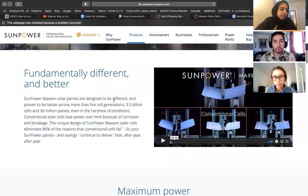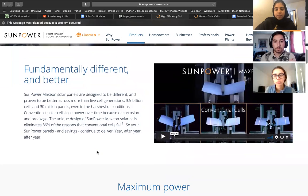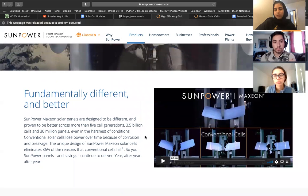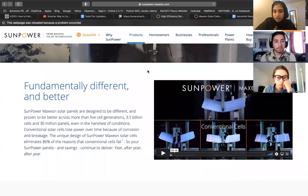Okay, so we went over the expectations for solar. Last time I said something that was wrong about how strong they are. I said that they're not too strong and they could get flexed if they weren't properly put, but what I said was wrong. They are actually pretty strong.